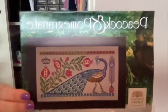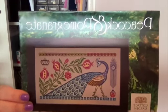Another possible new start is from Cottage Garden. Cottage Garden Samplings. And this one is Peacock and Pomegranate. I saw someone posted this finished, and I actually bought it immediately because I was so obsessed with it once I saw it. I cannot get over the colors of that. I absolutely love that. So this is another one that I have fully kitted and ready to go.